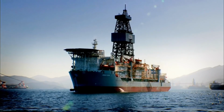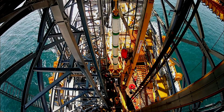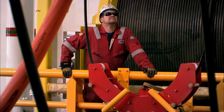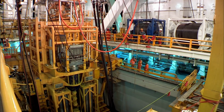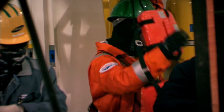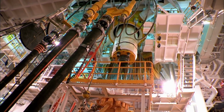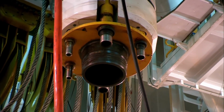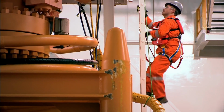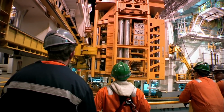Drillship Ensko DS6 is 2 miles off the South Korean coast. Having already completed 2 stages of critical tests, she must now pass her final major trial to prove she's ready to drill oil on the high seas. The way it's moving right now, I don't know if maybe they can turn the ship to get it more stable. Her fate lies in the hands of senior subsea engineer Don Breen and his team.